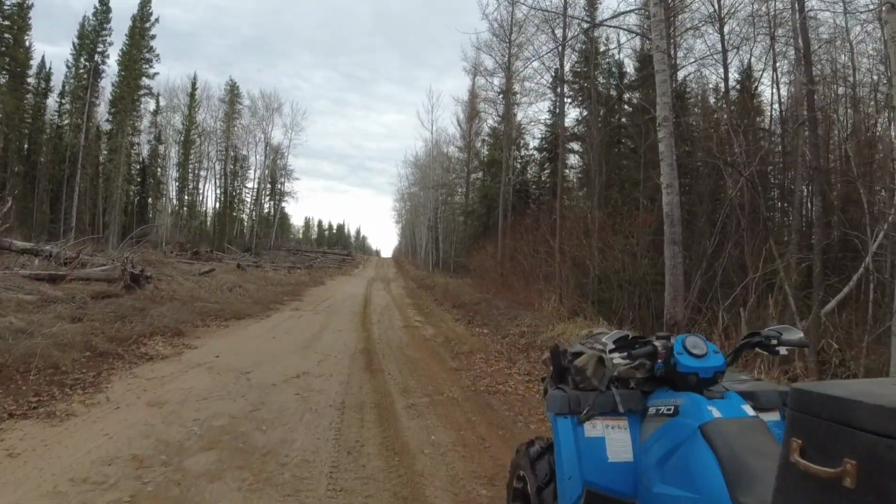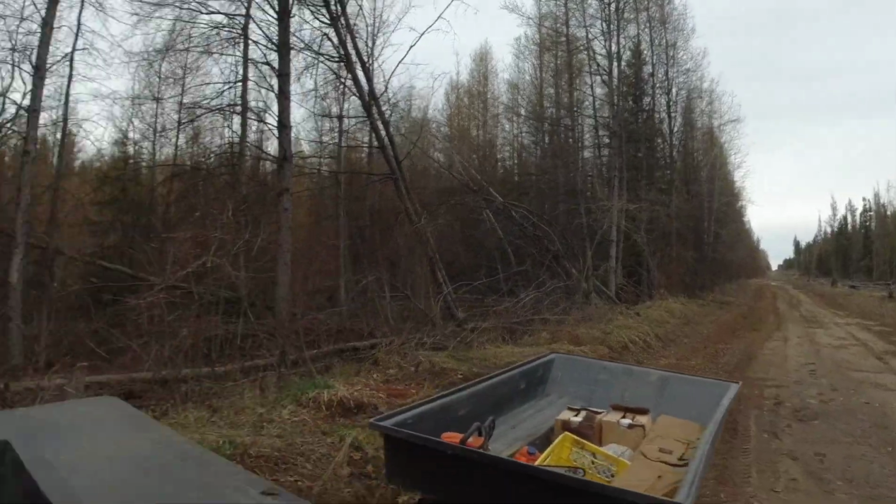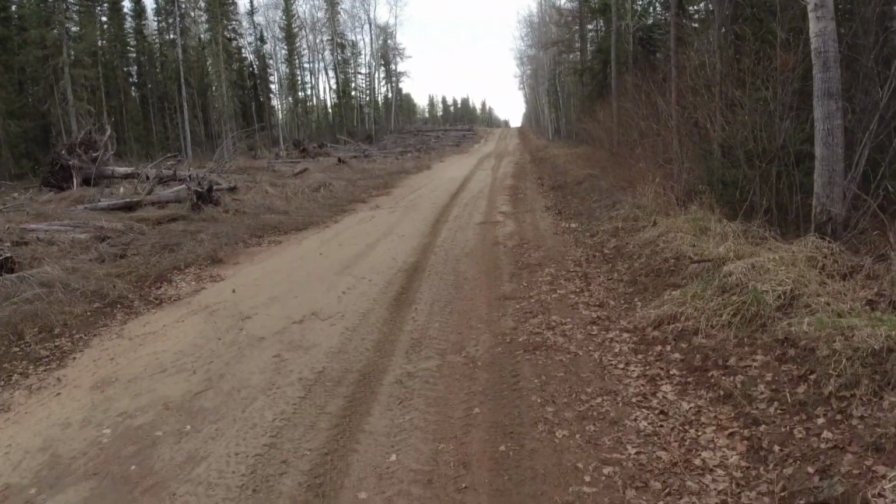We got one bait site that's not very far, just up that sand dune over there. So he's probably sitting there waiting for me.